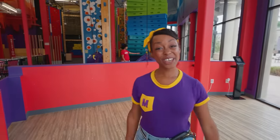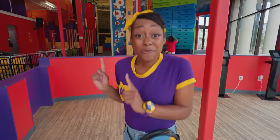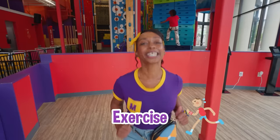Hey, it's me, Meekah. And today I'm visiting Half Peak in Southgate, California. Did you know this is a place where we can rock climb? Rock climbing is a fun way to exercise our bodies.